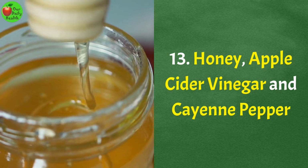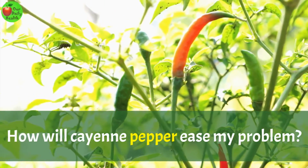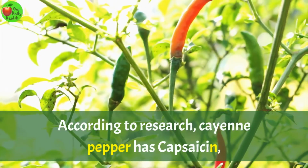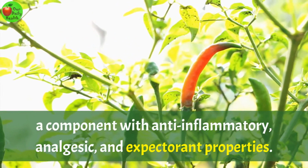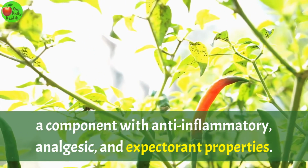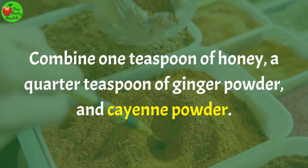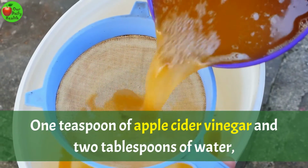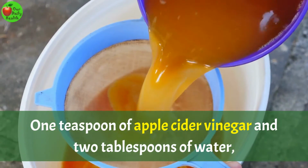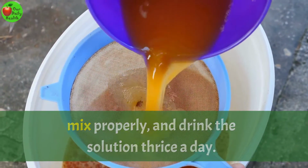Number 13. Honey, apple cider vinegar, and cayenne pepper. How will cayenne pepper ease my problem, you ask? According to research, cayenne pepper has capsaicin, a component with anti-inflammatory, analgesic, and expectorant properties. Combine 1 teaspoon of honey, a 1/4 teaspoon of ginger powder, and cayenne pepper, 1 teaspoon of apple cider vinegar, and 2 tablespoons of water. Mix properly and drink the solution thrice a day.